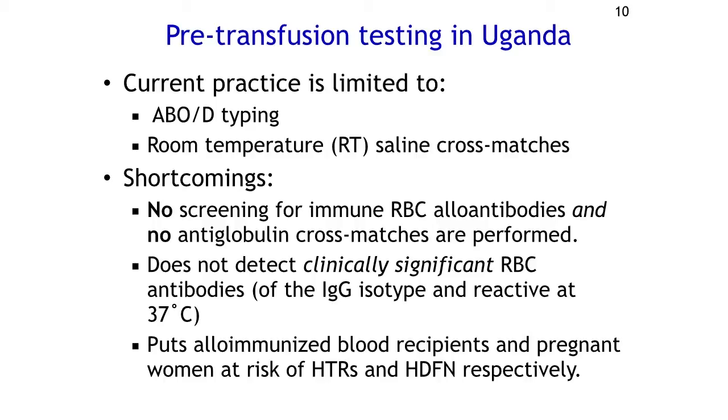What's the situation in Uganda? Pre-transfusion testing in Uganda. You know, colleagues, transfusion medicine, according to the World Health Organization, is that part of the healthcare system that deals with the appropriate provision, supply, and use, and utilization, both supply and use of human blood resources. In Uganda, a lot, as you've heard, has happened on the supply side, but not on the utilization side. What we are doing in the hospital is not standard. We need to standardize it.